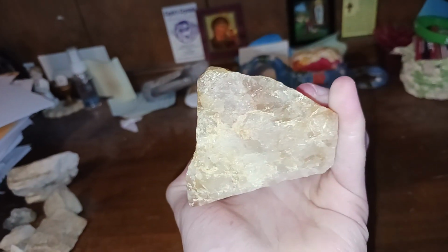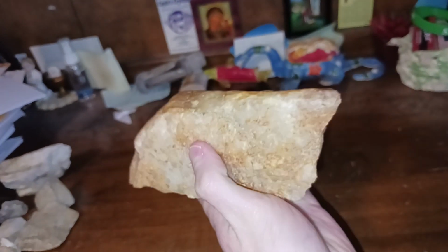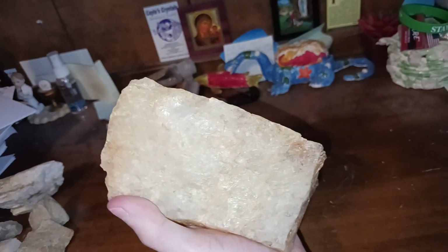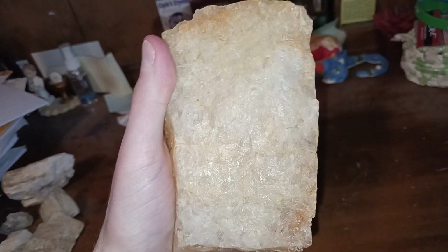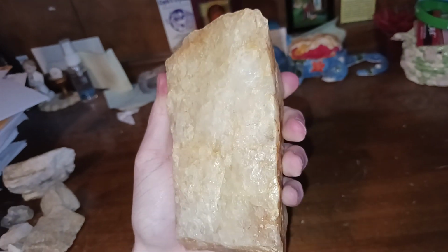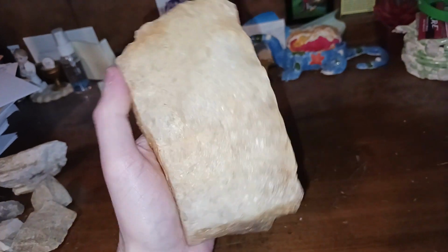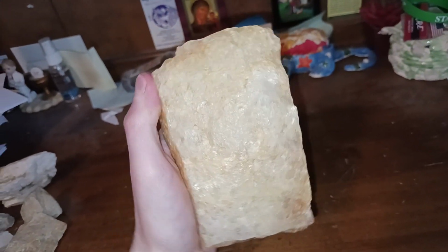But look at this. Look at this behemoth of a quartz. Look at that. Look at this thing. Yeah, this is the biggest specimen of quartz I've ever seen. And I'm glad that I have this marvel in my rock, mineral, and fossil collection.